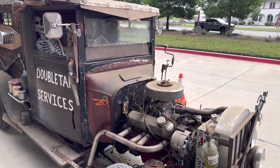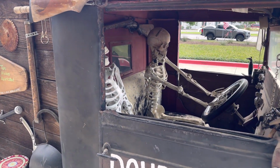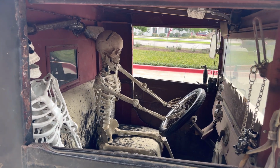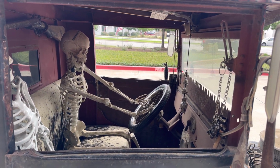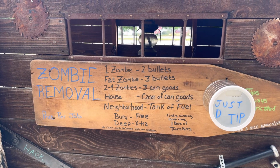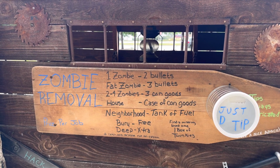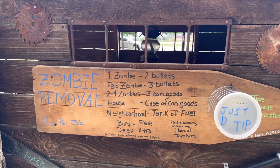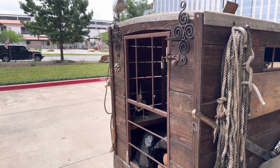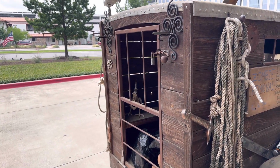And this one, double tap services. Look who's driving. A couple malnourished individuals. I like the inside. Oh wow, look at that steering wheel. It's like a bike wheel. And here's what's on the side of the truck. This is what you can get for some zombie removal. Doesn't come cheap these days. And again, I always like the back sides. Looks like a chicken skeleton right there.